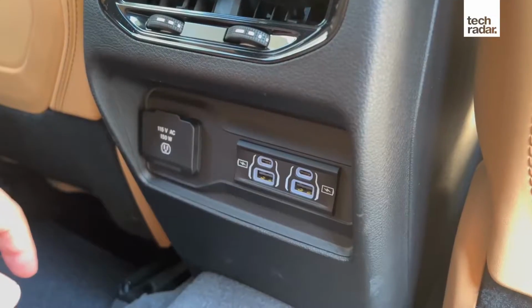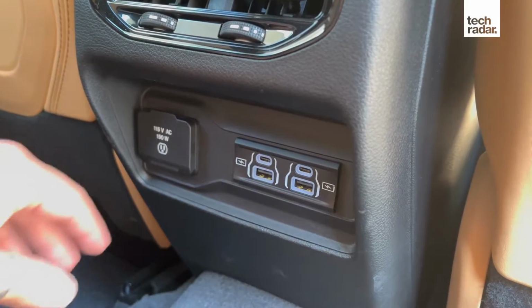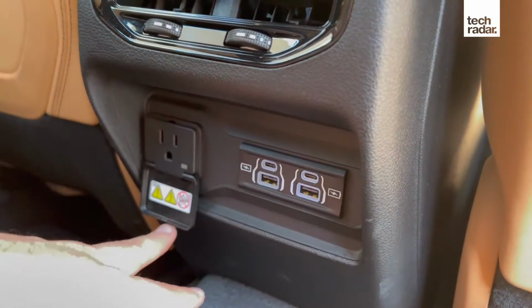So if you're in the back seat, if you're all the way in the back, you still have these ports, which is phenomenal. And look, you've got this 12 volt here as well, on the front. So it's nice from that perspective. Tons and tons of connectivity.